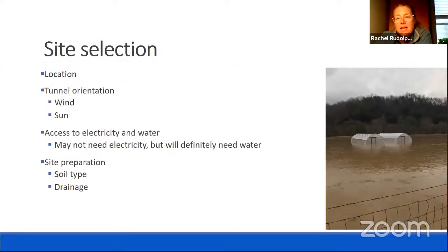So thinking about site selection, right? These tunnels are in a floodplain. So knowing that ahead of time and thinking about that, it's really important. So location, orientation of the tunnel to both sun and wind is going to be really important. Access to electricity and water.